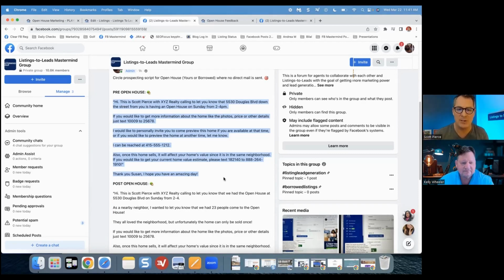Third line. I'd like to personally invite you to come preview this home if you're available at that time, or if you'd like to preview the home at another time, let me know. I can be reached at 415-555-1212. Just nice. You're being of service, right? We want to be of service to these homeowners. And then we're going to end it with, also, once this home sells, it will affect your home's value. Since it is in the same neighborhood as you, if you'd like to get your current home value estimate, please text 182-140 to 888-264-1910. Thank you, Susan. Hope you have a great day.